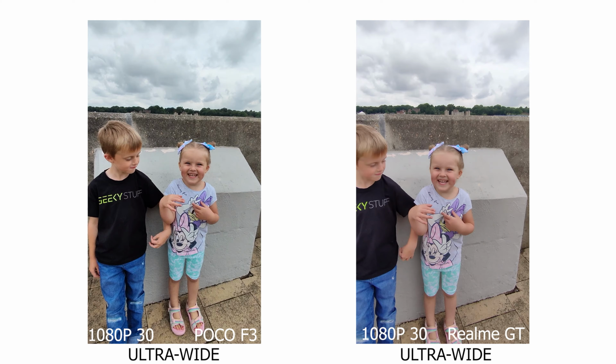But last week I had Realme GT and POCO F3 go against each other. I compared pretty much everything, but it's a massive 31-minute video. So I've decided to take the camera portion out of that video and create a separate video just for that, just for people who just want the camera review. So without further ado, here it is.